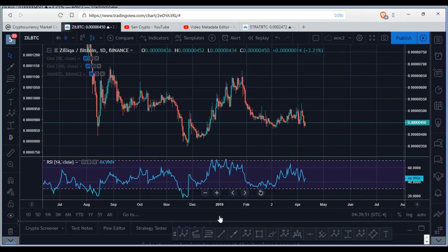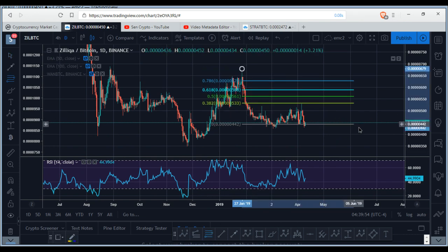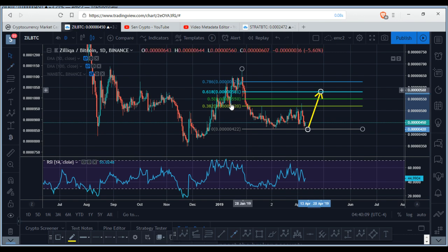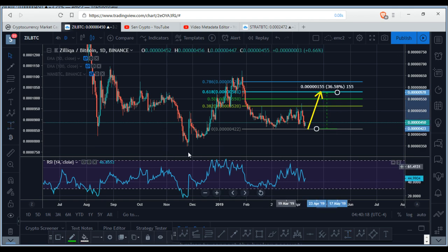Let's see if we want, from this area, a pullback. We're already at, we got rejection from 382, right? Which is also a fib retracement. So 382. Let's challenge 0.618, which is just about 581. We got rejection from 531. So a move to 581 is just about another 40% move to the upside, which is pretty much doable, right?